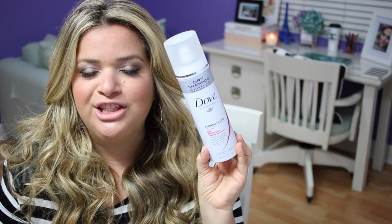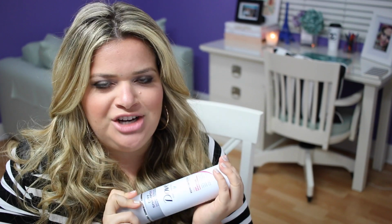The Dove Hair Therapy. This is a Refresh and Care Volume Dry Shampoo. This is a wonderful dry shampoo. I definitely recommend it. It's giving my Suave dry shampoo a little bit of competition, but those are the two dry shampoos that I love the most.